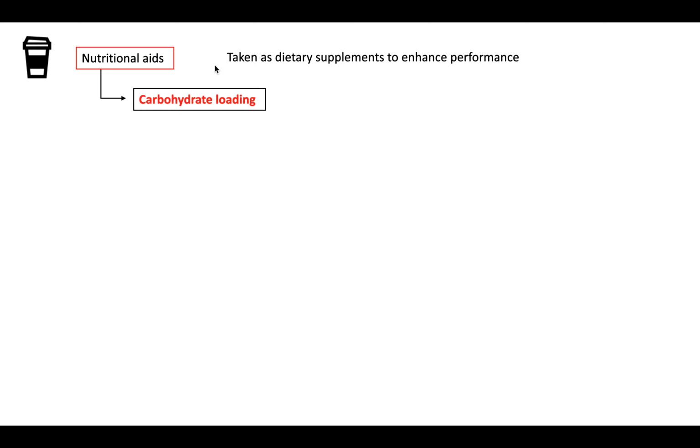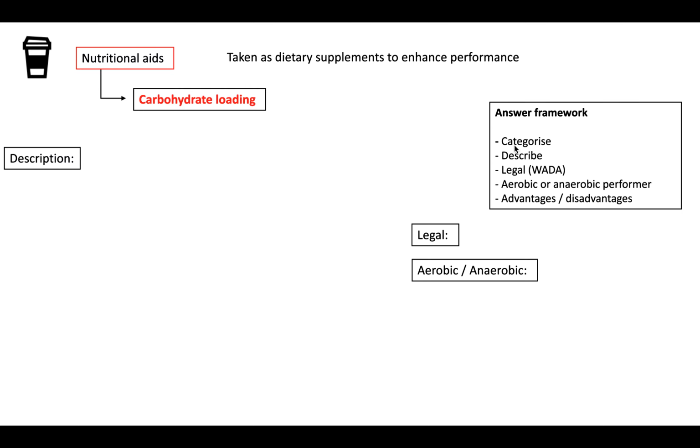Just to remind you, nutritional aids are taken as dietary supplements to enhance performance. We're going to first of all go through category, nutritional aid, description. Carbohydrate loading is manipulating carbohydrate intake the week before an event. So the week before an event, we need to know a specific process for each day to help us carbohydrate load.